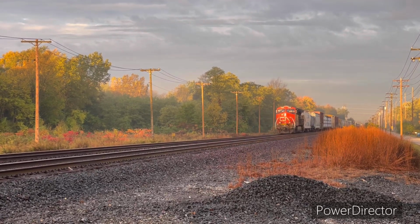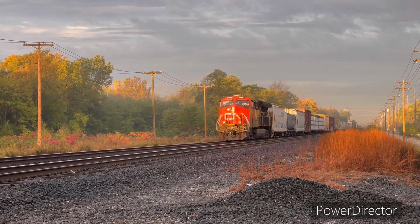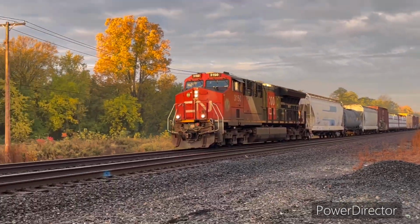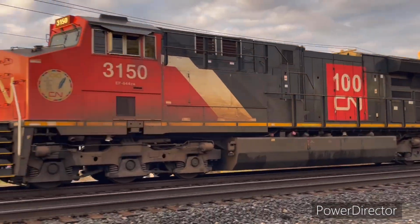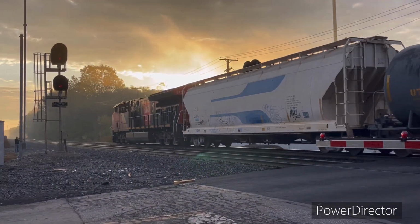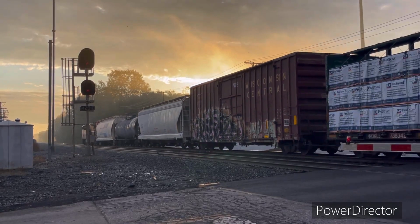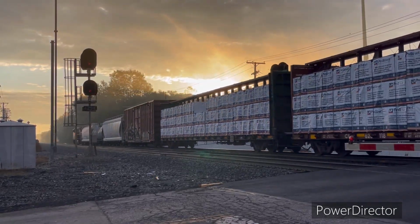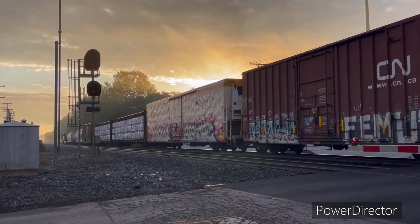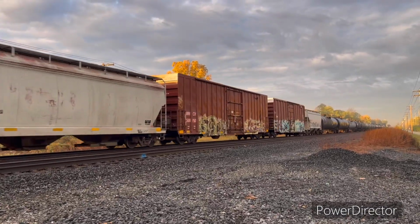Here in came CN A440, Chicago to Elkhart, running on NS trackage, with a special surprise leading the way. A440 is Gary, Indiana to Elkhart, Indiana, which uses trackage rights from Gary to get to NS's Elkhart Yard. Manifest, you can tell, which comes out of Chicago.